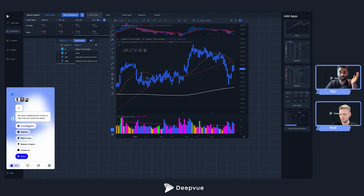We have a full knowledge base. Any question that you have, you could click this knowledge base, and there's a big search bar at the very top. You just search it. Most likely you'll find a full article with screenshots and a step-by-step guide on what to do and how to do it. It's a very easy way.